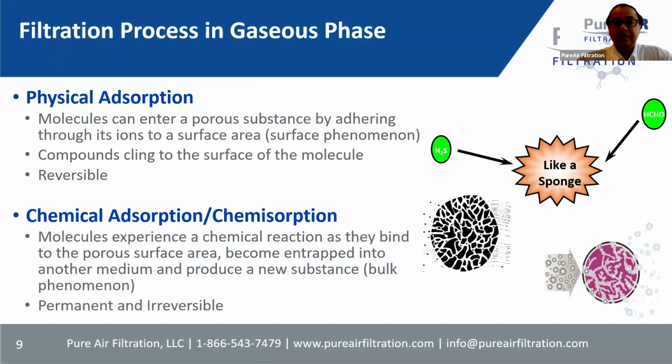We have different filtration processes in the gaseous phase. Let's take an example of how it works. Activated carbon does physical adsorption: when the molecules go into the small pores, the chemicals or gases are trapped in these holes. Take a sponge with water soaked into it. There are holes in the sponge, and it absorbs all this water. Our carbon media is much like a sponge where all the chemicals go in. However, some gases can come back out, just as when you squeeze the sponge, water goes out. There is a tendency for gases to come out of the carbon.